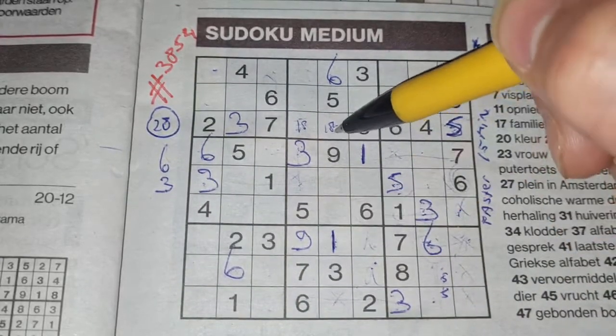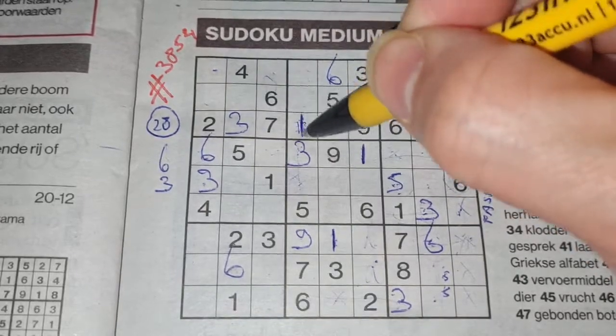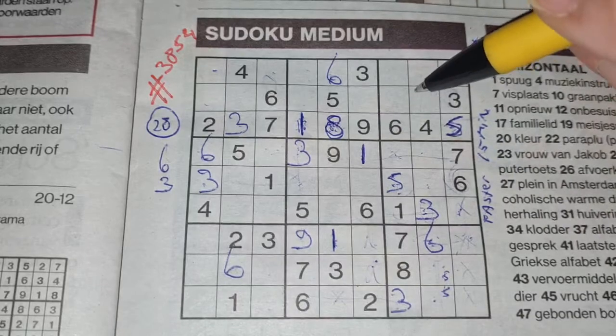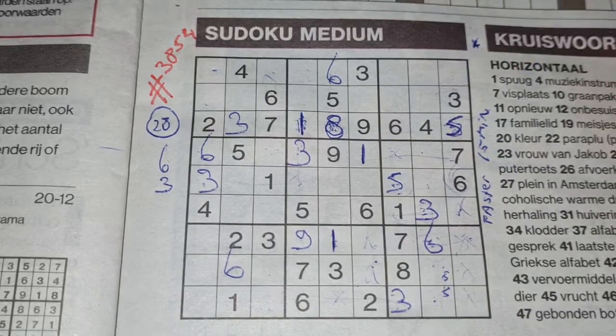Now we have a 1 here. So this box can't be 1 anymore. That box should be a 1. And this box should be an 8. Alright. And we have a pair.